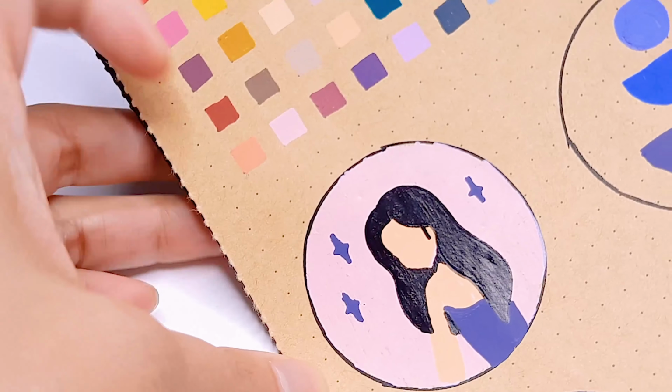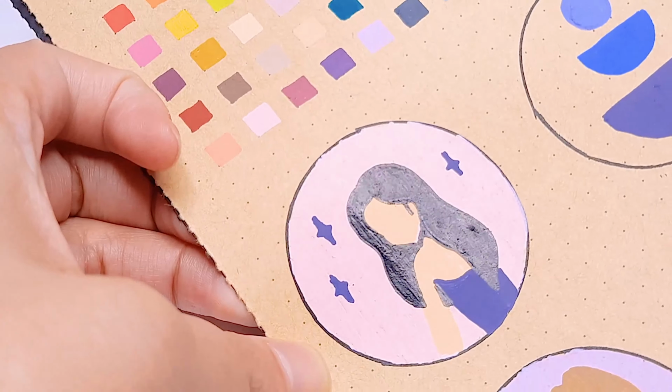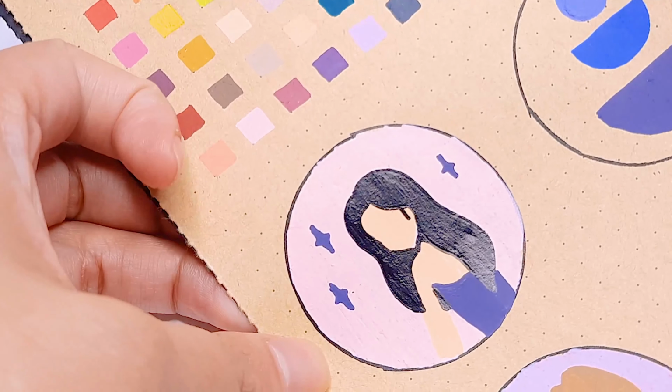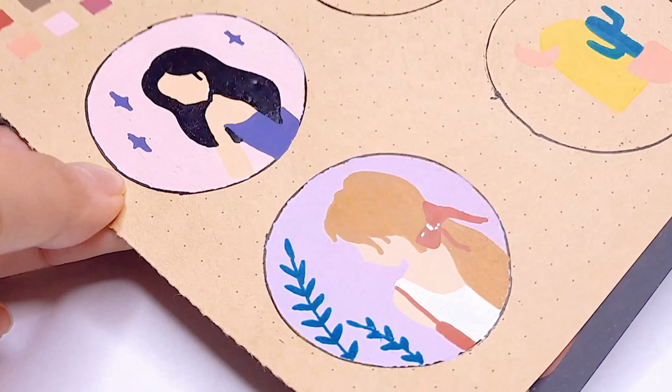And whenever I color a big area of the paper, I really love how it hides a lot of the dots of the dot grid paper. I just find that it makes your artwork pop so much more and it just looks so beautiful.